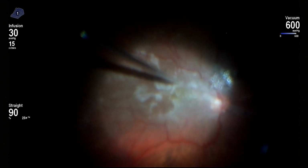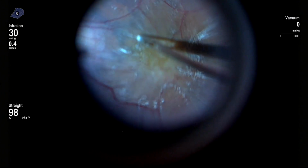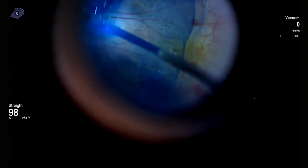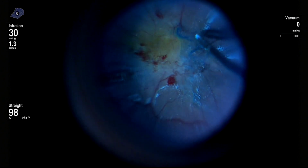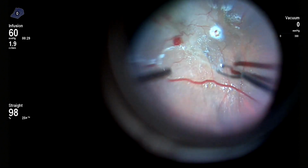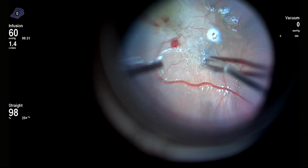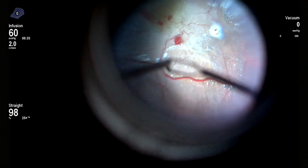This is the second case. After inducing the PVD, BBG was injected and epiretinal membrane peeling was done. It was a boggy retina. One of the prongs of the forceps was slightly bent. Then again BBG was injected for residual ILM peeling. At one point of time the forceps got stuck, so with the help of the illumination pipe a trial was made to clean the forceps, but then the forceps broke.